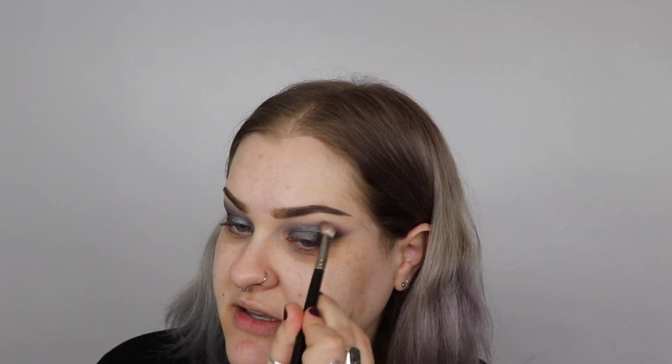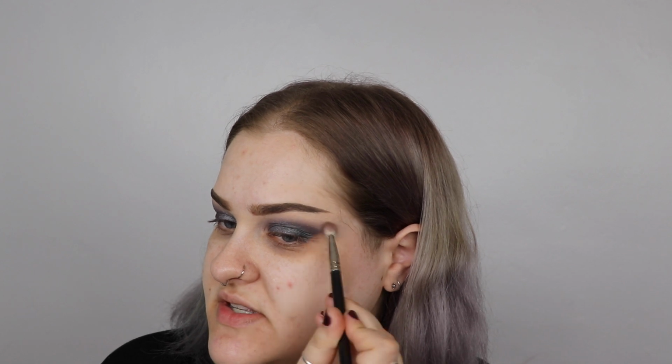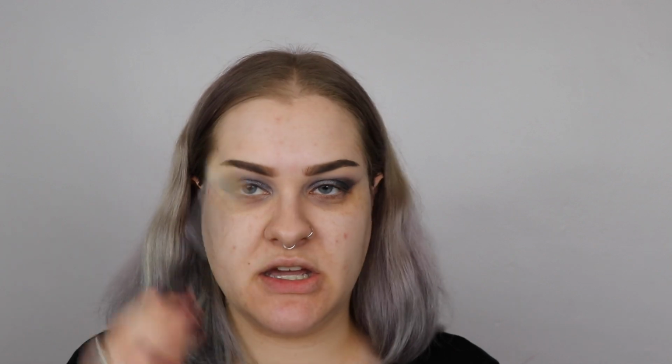And I'm using so little pressure when it comes to the brush onto the skin, like barely touching it. Just enough to get some definition and some depth. I need there to be some kind of blend that's not shimmer. And I'm just gonna take another big fluffy brush and diffuse that slightly. You guys know I do a big blown out smoky eye, so this is nothing super advanced yet.